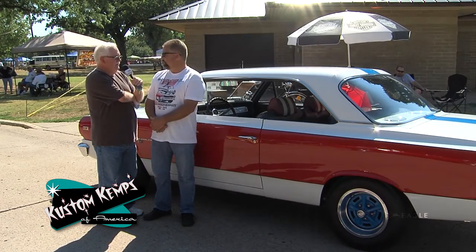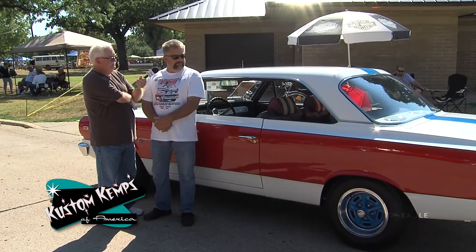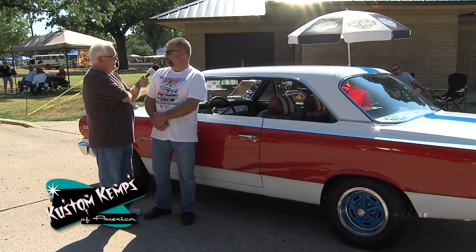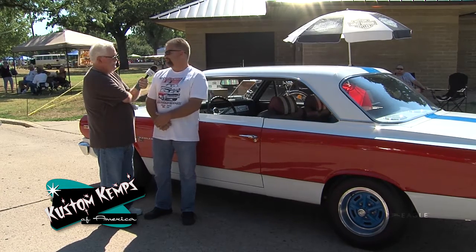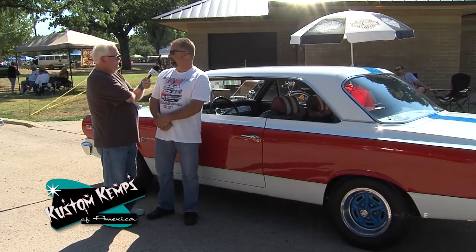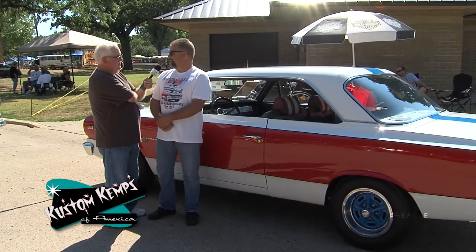Well, how much work did you have to put into it? Oh, just try to keep it correct with all the things you can get. It's hard to buy parts for these because they don't reproduce anything really for them. Just keep it waxed, keep the interior nice, and the dash pad needs to be replaced. You can't even buy one of those, so it has to be sent off to a specialty place called Just Dashes. You just can't buy anything for these cars.